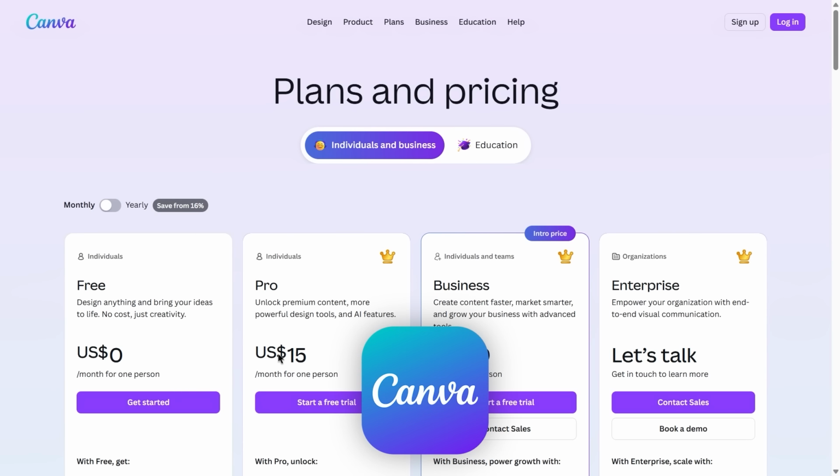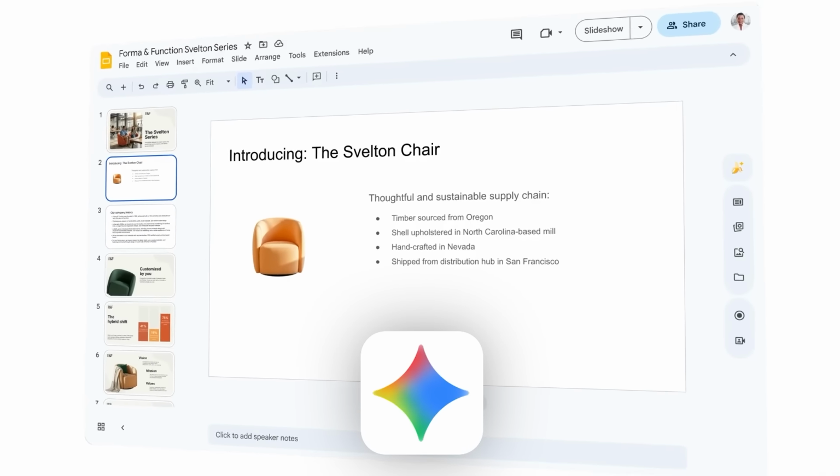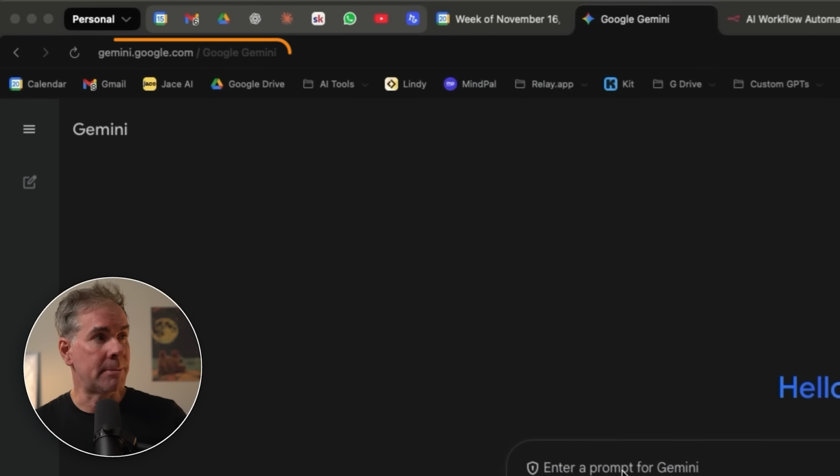Canva Pro is $13 a month. But this new workflow is going to cost you nothing. We're going to use the Gemini app this time, which you can use for free to generate full presentations. So step one, you're going to go into the Gemini app, gemini.google.com.